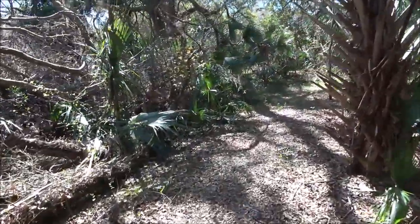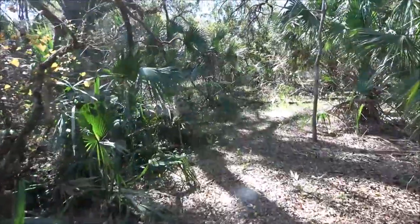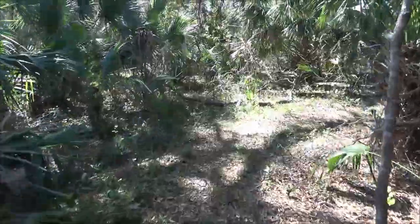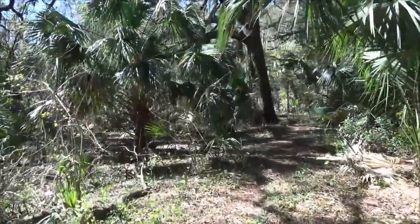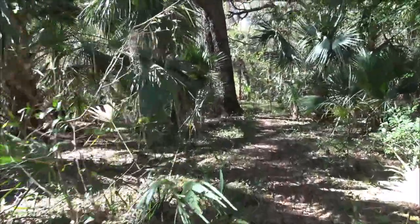It's 2.2 miles. I don't think we're going to go that far, but like I said, there's a reason why we wanted to come out here and do this. And this trail is a well-blazed trail. You can see that blue mark there on that tree.